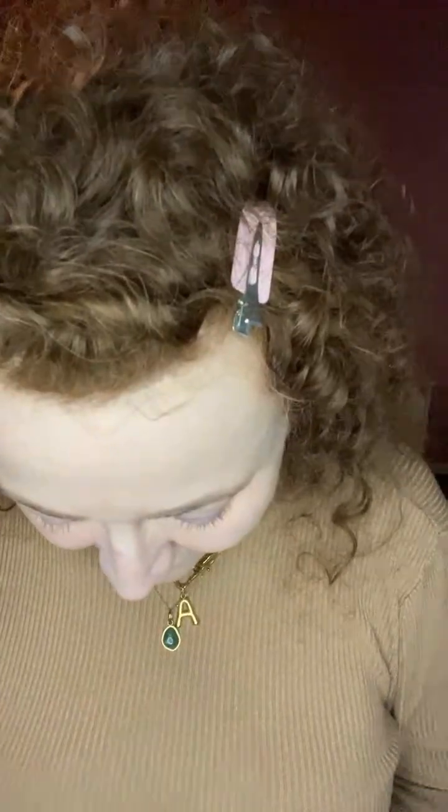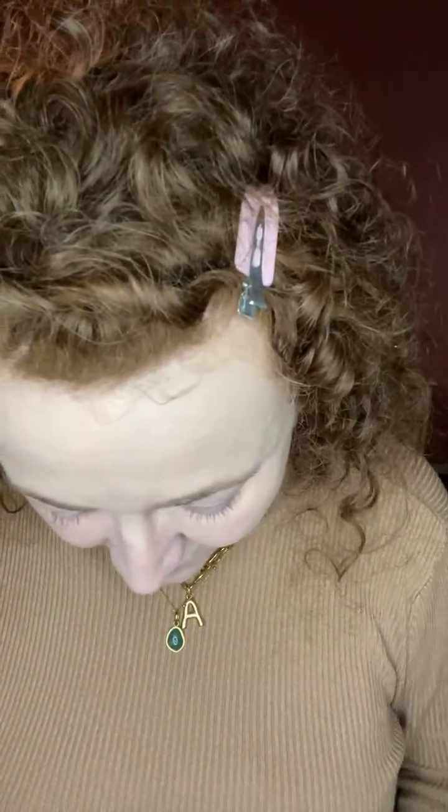Right, back in with the contour. Actually, no, we'll do the brows first. I don't do much to the brows, I don't need to. I tinted them not long ago, well, it was a few weeks back. So all I do now is put some brow glue on, which is basically like laminating them.